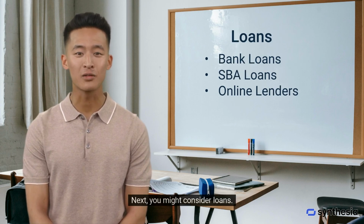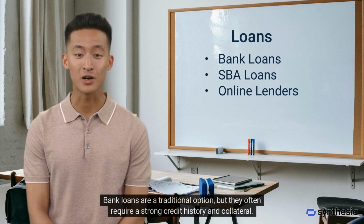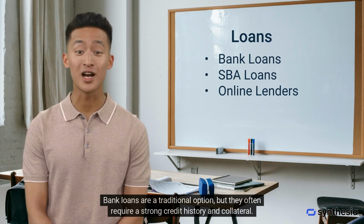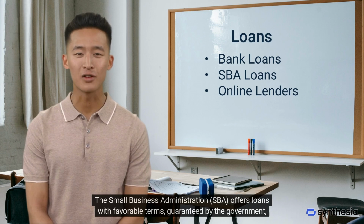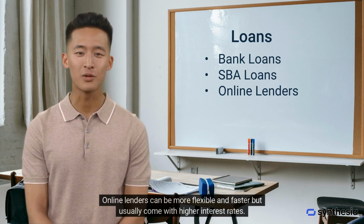Next, you might consider loans. There are various types of loans available for small businesses. Bank loans are a traditional option, but they often require a strong credit history and collateral. The Small Business Administration (SBA) offers loans with favorable terms, guaranteed by the government, making them a great option for many entrepreneurs. Online lenders can be more flexible and faster, but usually come with higher interest rates.